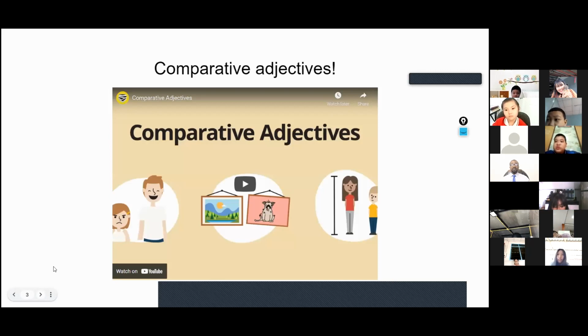All right, so now we're going to compare adjectives. We are going to measure them against something else, okay? So let's focus on the vocabulary for this.